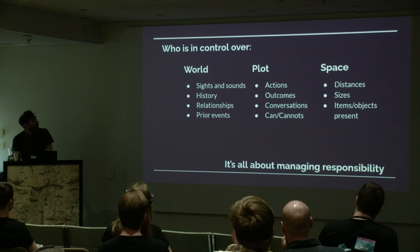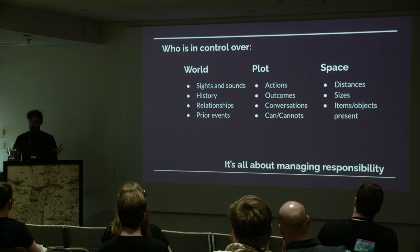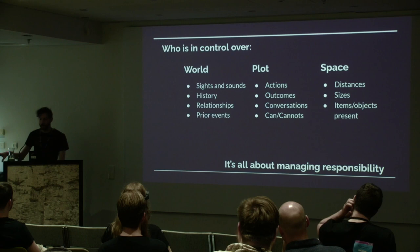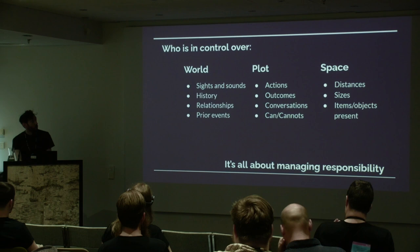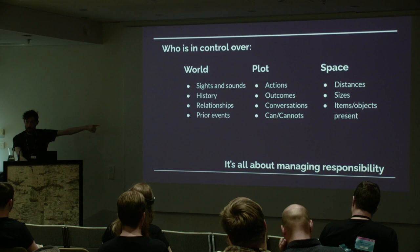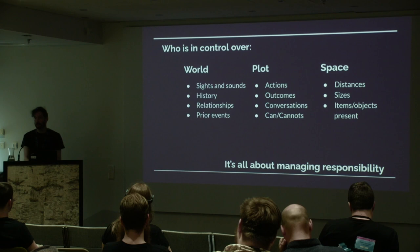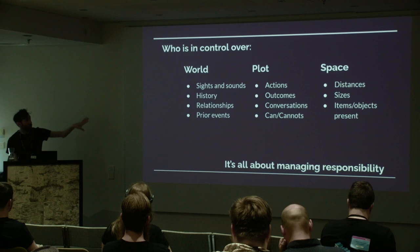And mostly the difference between these boils down to one big theoretical concept, which is who gets to decide what part of the game we're playing. Right? So if we think about it, a traditional game master is in charge of the whole of the world. You're in charge of what is present, what has happened before, what is the history of this place, what does it look like, sound like, smell like, what is moving here, what has recently happened here. That's a traditional job of a game master, right? The whole of the world.